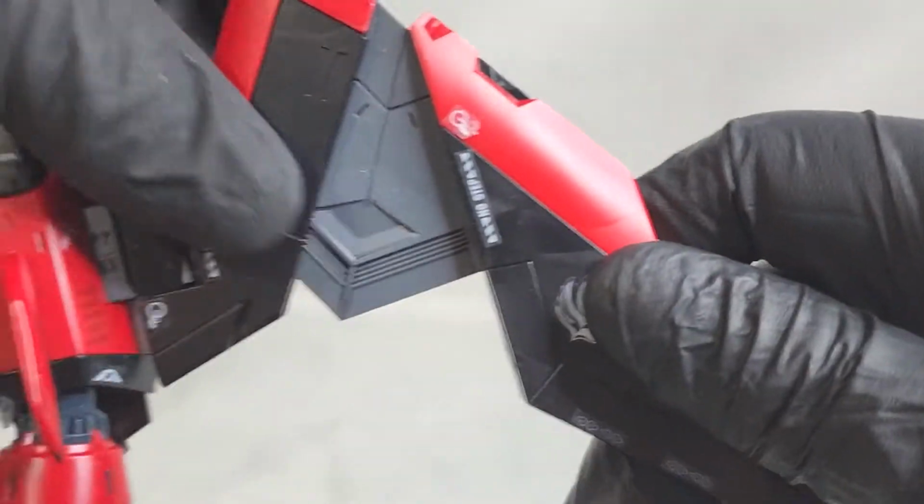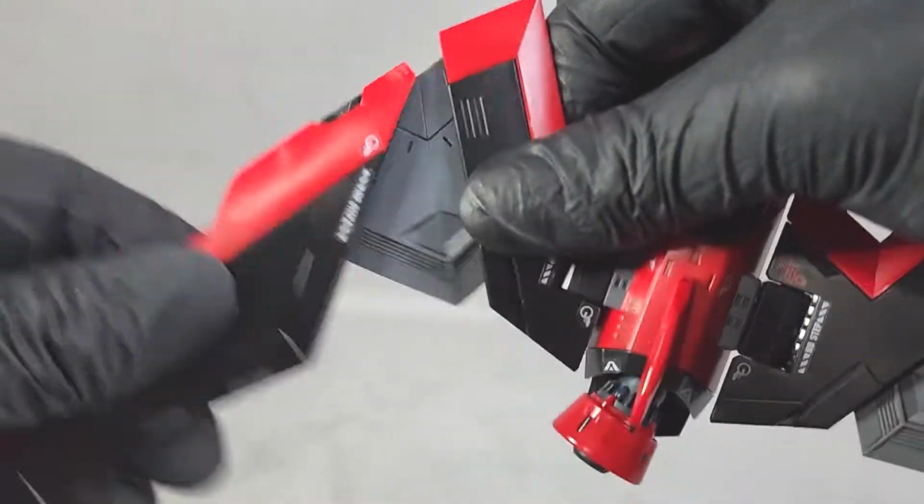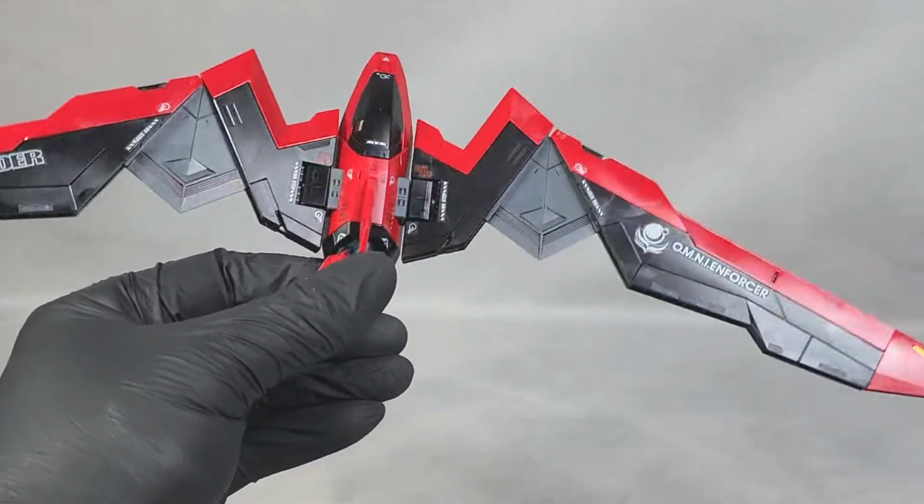The wings are also able to extend out like so, just be a little gentle over here. It might be tight at first, but you're gonna have to actually pull and rotate at the same time, and they actually extend out quite a bit. And here's a clear view of the whole glider unit, fully extended. The black and white looks really good on this.